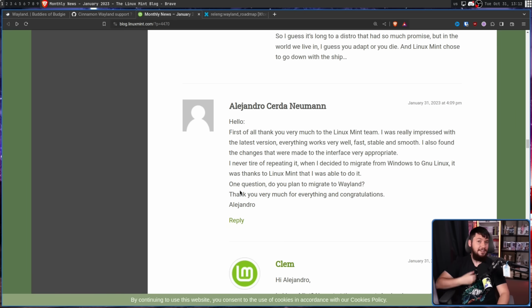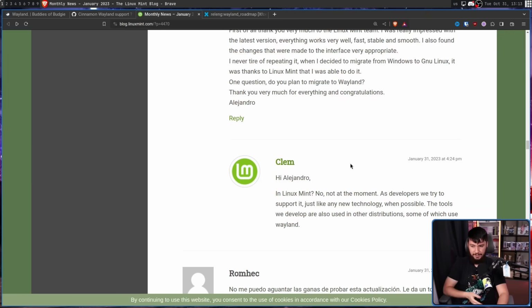Now, another user asked quite a bit more kindly, one question, do you plan to migrate to Wayland? Which Clem replied to with, in Linux Mint, no, not at the moment. As developers, we try to support it just like any new technology when possible. The tools we develop are also used in other distributions, some of which use Wayland. So other distros might use our tooling if they have Wayland. We kind of want it to fit in Wayland so they don't need to just randomly download the Xorg server. And at the time, that was that.